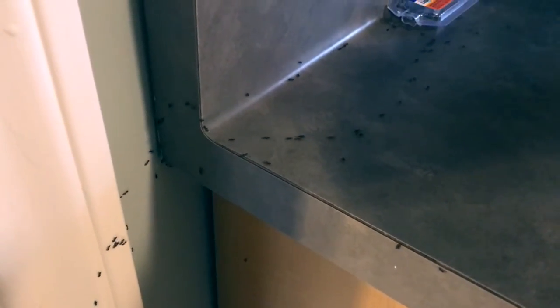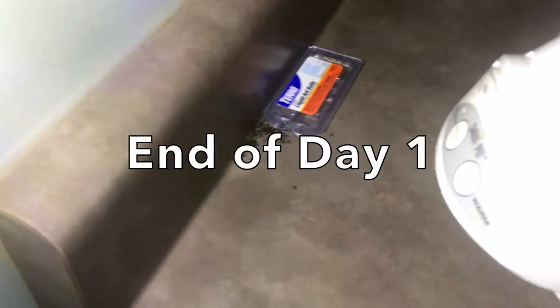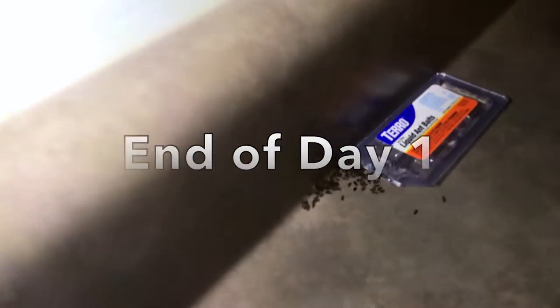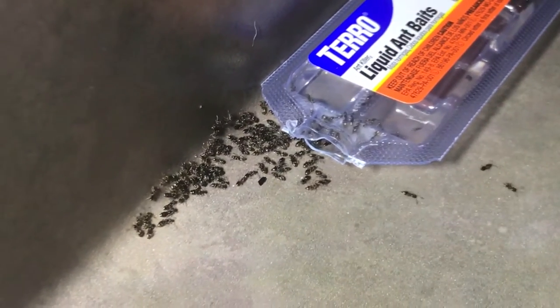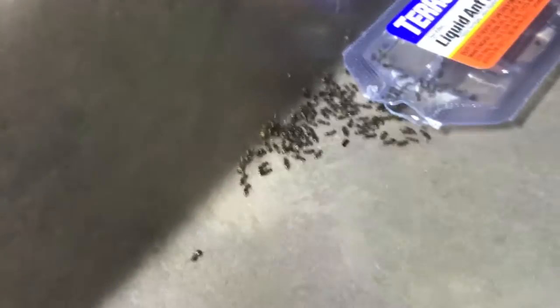I'm letting them go. We're not wiping them up. We're letting the tons of them roam here. Whee! Alright, this is the end of day one. I wanted to just do an update on the ant situation here. And as you can see, this is probably about 8 hours after I put these traps down. And we've got a large congregation of the ants.